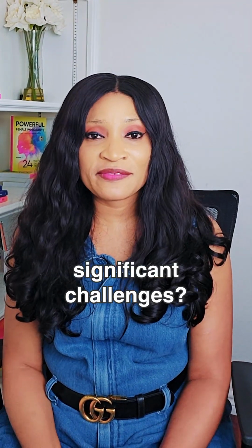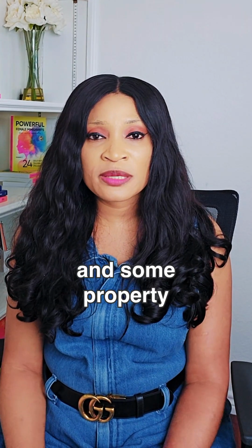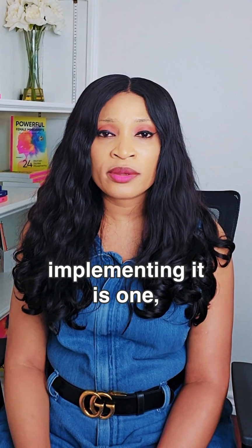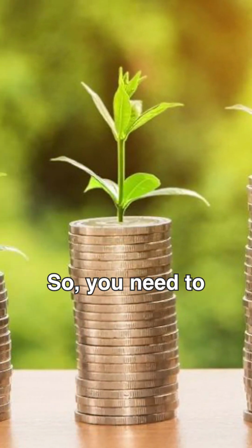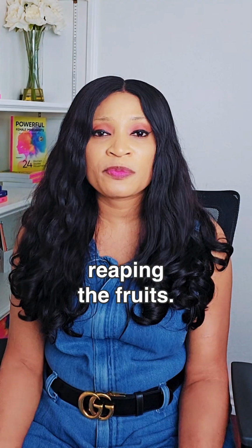So what are some significant challenges why we are not seeing it out there, and why some property management companies or some owners are not implementing it? As one, it requires upfront heavy investment to do. So you need to invest that money first, like I said earlier on, before you can start reaping the fruit.